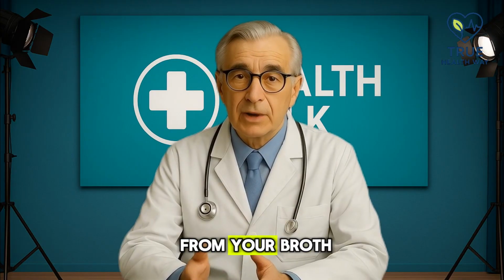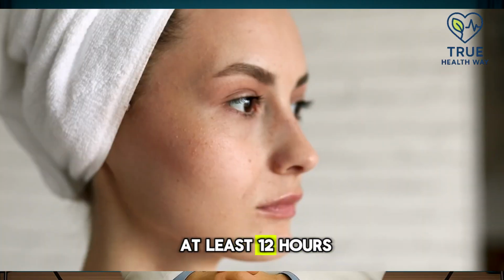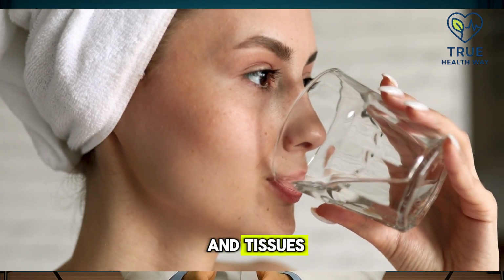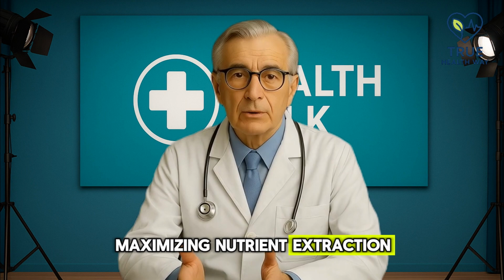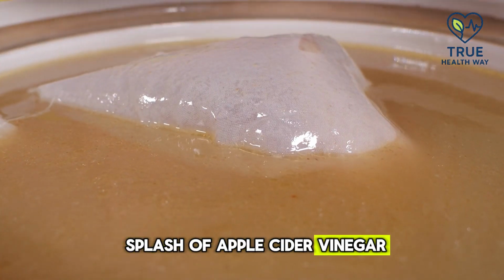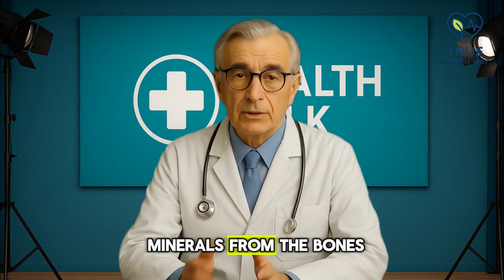To get the most from your broth, let it simmer for at least 12 hours. This slow cooking process breaks down the bones and tissues, maximizing nutrient extraction. And for an extra glow, you can add a splash of apple cider vinegar. It helps release more minerals from the bones.